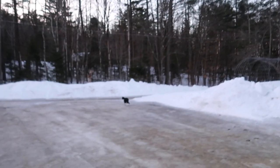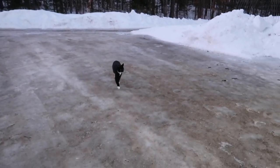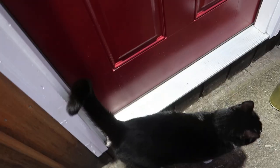Figaro, what are you doing? You want to go in? I don't blame you. Come on in, mister. And we'll be able to make some delicious chicken noodle soup with them. I know that might sound a little harsh, but it's the reality of living on a farm. You going in?